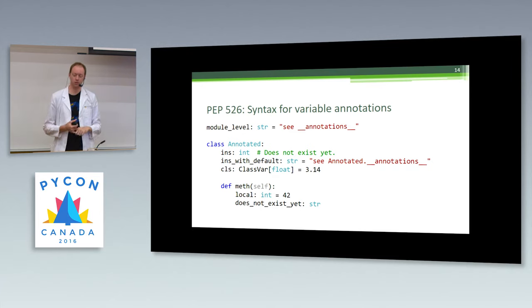And there's a new type in the typing module called ClassVar to represent class values that are always going to be only on the class. And both those cases, at the module level and within the class body itself, will get added to an __annotations__ dictionary, which will have the key of the thing that has the type hints and then what the type hint is itself. And then for the local variables, you can type those, but those actually just get tossed for performance reasons.